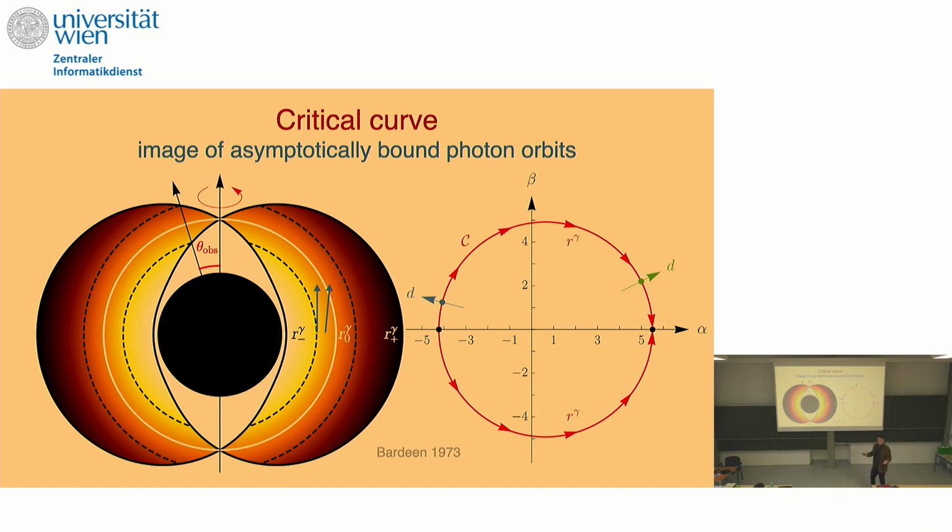And so now that you have an image plane, you can ask, if I aim my flashlight towards the black hole, if I shoot a photon towards it, what happens to it? And there's two behaviors that you expect.